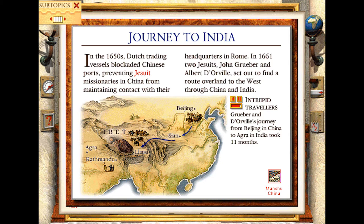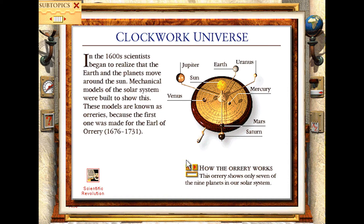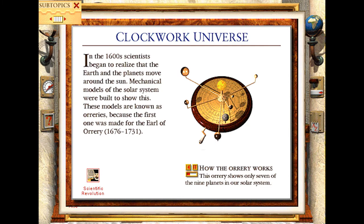Clockwork universe. When the handle of the orrery is turned, the planets begin to orbit the Sun. On this orrery, the furthest planet from the Sun is Uranus, which takes 84 times longer to complete one orbit. The planets Neptune and Pluto do not appear on this orrery because they were not discovered until after it was made.